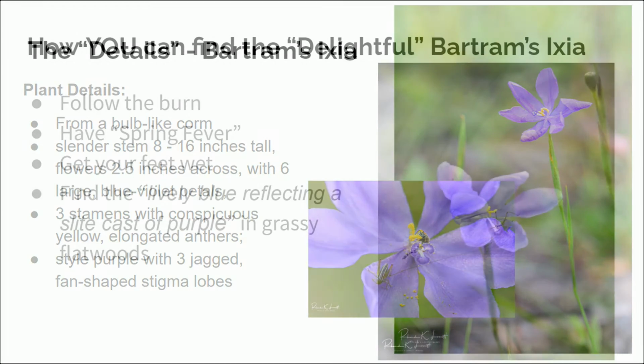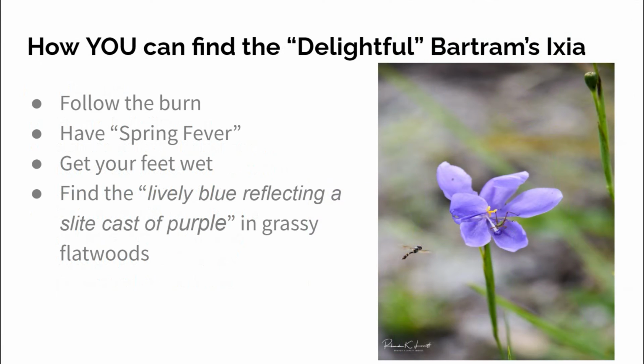So how can you find Bartram's Ixia? Well, you have to look for areas in one of the 7 counties where they're located. Land managers will typically publish burn dates. Go to areas that were burned in the early spring. That'll increase your chances of success.